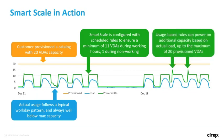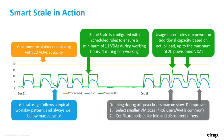And then if additional capacity is required, because the actual load increases, then it can go up to a maximum of the 20 provisioned. We can't go above the catalog number, but we can go up to that number. And then during off-peak, it might be slower, so we could choose smaller VMs, which I'm going to talk about in a minute. And also, we need to make sure we configure policies for idle and disconnected timeouts.